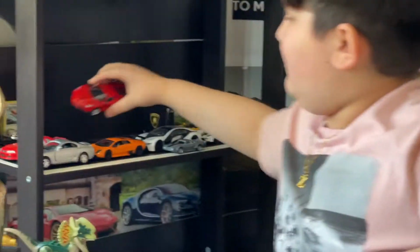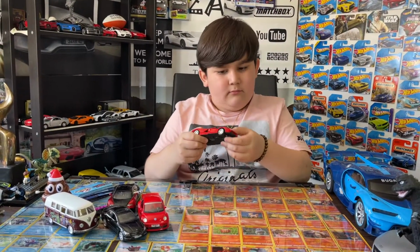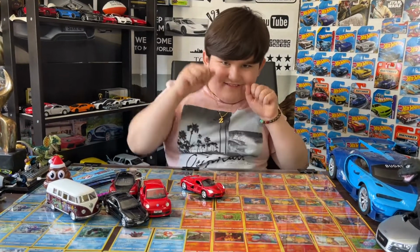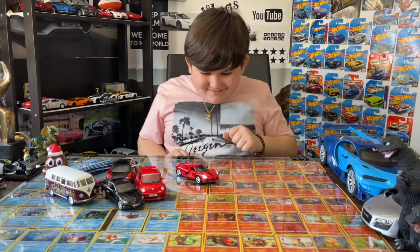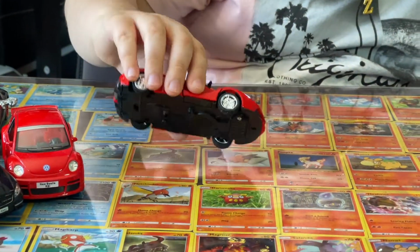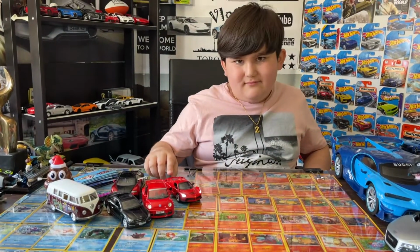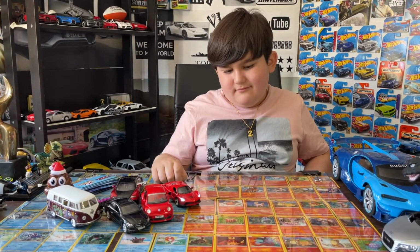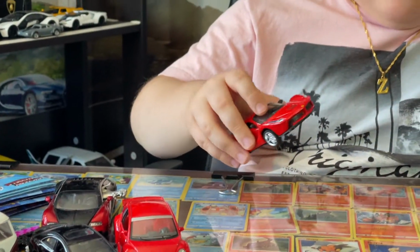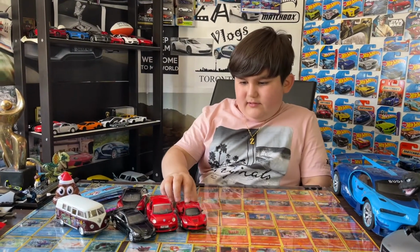Next thing here. Oh, remember this? It's a Ferrari. And on this end. Okay, there we go. You got the Ferrari, obviously. I like this Ferrari. You just put it right here.